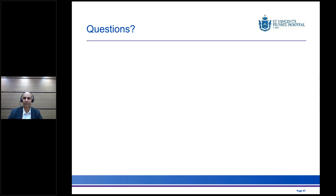And lucky last, so back to the screening. Is there any screening options for family members diagnosed with lung cancer? There isn't at the moment. Yeah, there isn't. At the moment, there isn't a formal screening program in Australia at all.